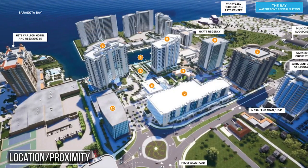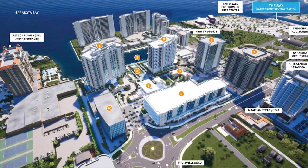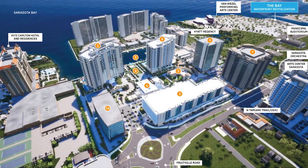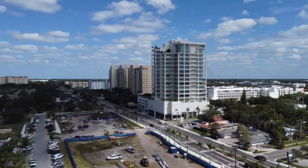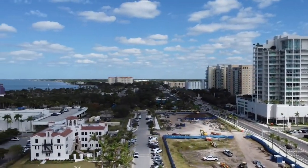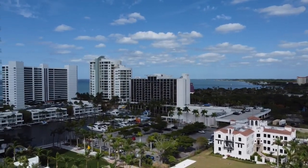Locationally, we're sitting right in the downtown Sarasota, Florida Bayfront Park area, which in essence is a great combination of urban walkability with the addition of a waterfront lifestyle. Now, one of the most unique things about this particular placement is the inclusion of the building in the new Quay and Bay emerging projects that are happening at the moment.